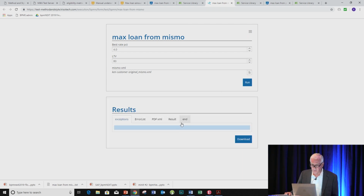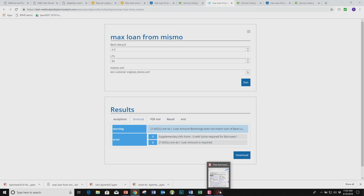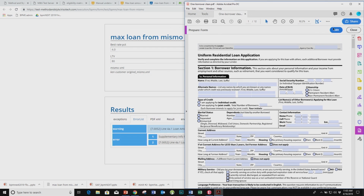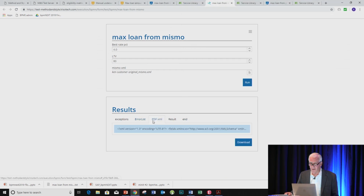All right, this one actually worked, and there were data errors. Remember, that means the data was incomplete, and one of the output data elements is an error list. We can see that the data was missing a credit score and the loan amount in loan 4A1. So we have this interactive MISMO form, and we need to download the PDF XML. We said if there were data errors, we would map the MISMO to PDF XML. So we download that.